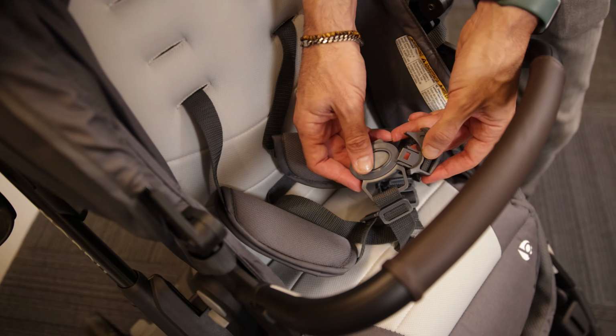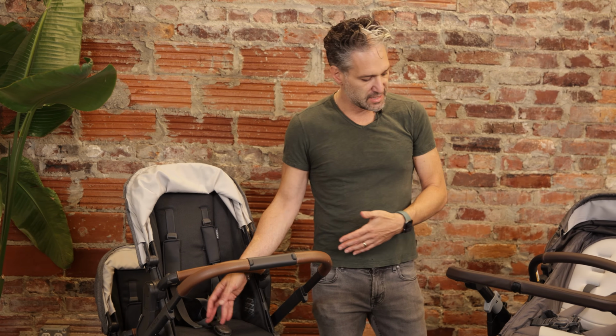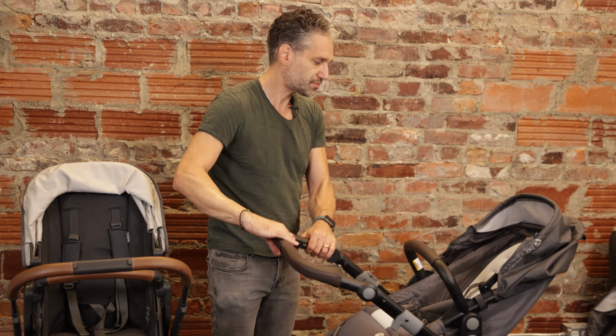They're still really nice padding. The buckle is easy to use. A little bit of an upgraded buckle on the Vista, but there's another feature of the Morph that the Vista doesn't do, which I think is extremely cool. So the Morph is a double stroller out of the gate with no other accessories included because they have an integrated bench. Let me show you how that works.